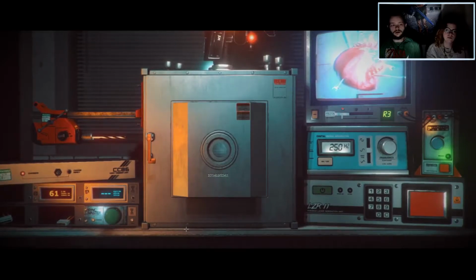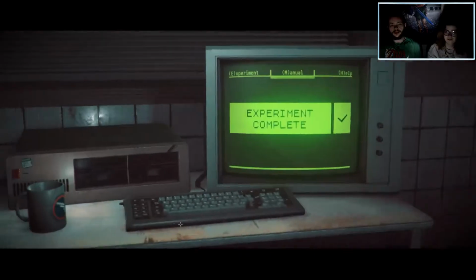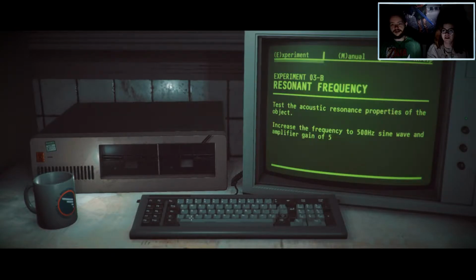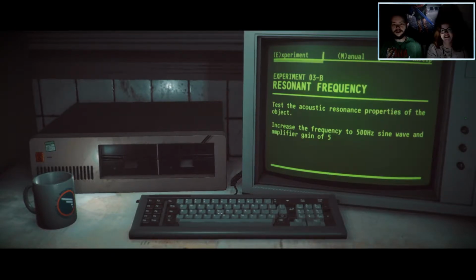Not much of a response. Updating the experiment now. Hey, are we gonna get overtime pay for this? This is obviously over. This is nighttime.